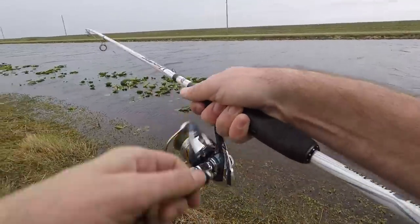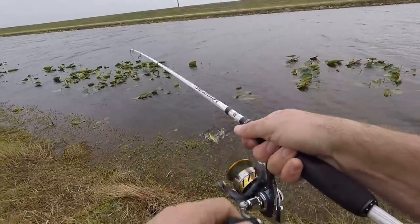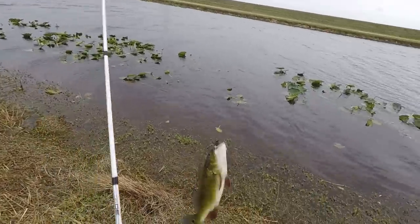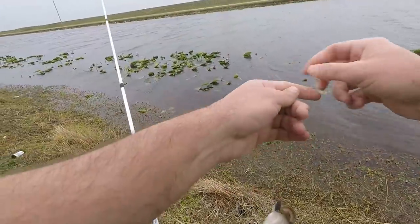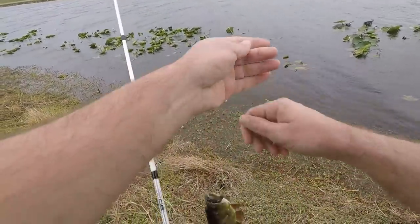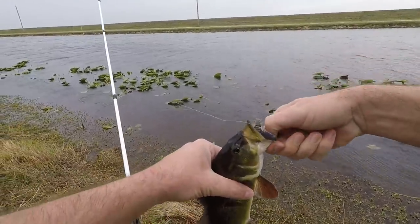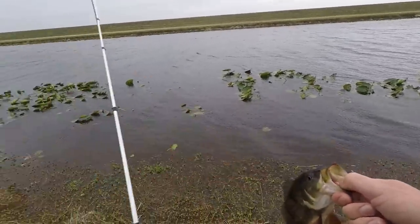Oh, got one. First cast, and guess what I'm using? Switched up to it. Got it on the Hellgrammite. What I told you. Yeah, I had to try it too. All right, little peacock bass on the Hellgrammite. This ain't even the main area we're fishing at, I don't think. We're gonna go down there.